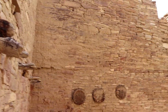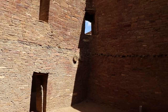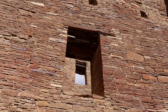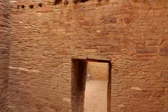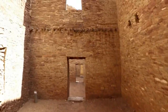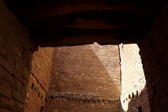The Bonito phase masonry throughout the entire complex is really impressive. This pueblo was built with veneers of shaped sandstone blocks laid on either side of a rubble core and was bonded together with adobe mortar. These rooms go on for quite a ways. Remember, there were over 600 rooms in this complex, so this is just a small fraction of what used to be. Many original vigas remain in the walls, showing where these ceilings between the floors were.